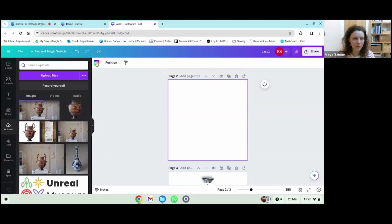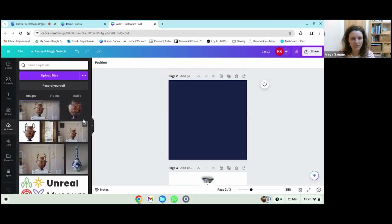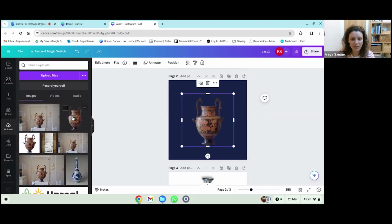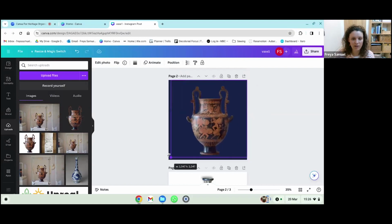I've already got it uploaded, so I won't bore you with that, but I'm going to make a coloured background. And here is our transparent PNG vase. So it hasn't got a background. Really, really nice.